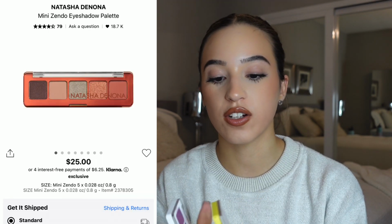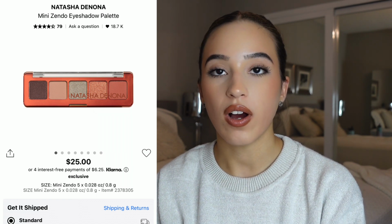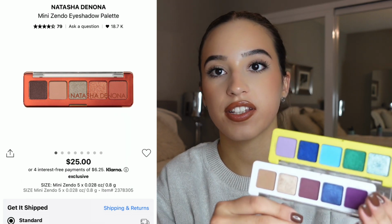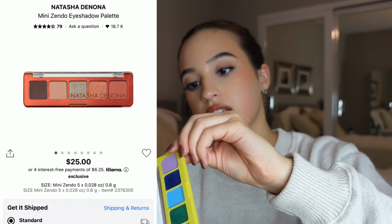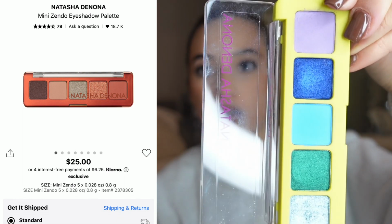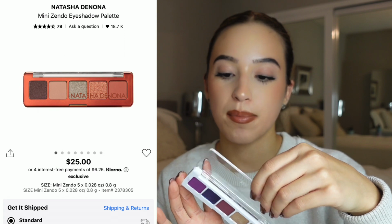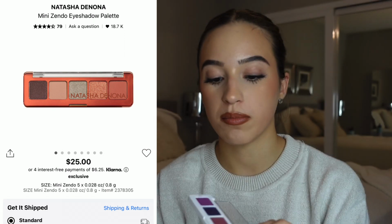For more eyeshadows, we have the NATASHA DENONA palettes. I don't have any of the big ones, but I do have the mini ones. You can usually catch these on sale, but if not, these are usually $25. This one is the mini Tropic palette. We have a couple shimmery shades and just bright matte shades. And then this one is the mini Lila palette. We have some neutrals and then some purples and blues.